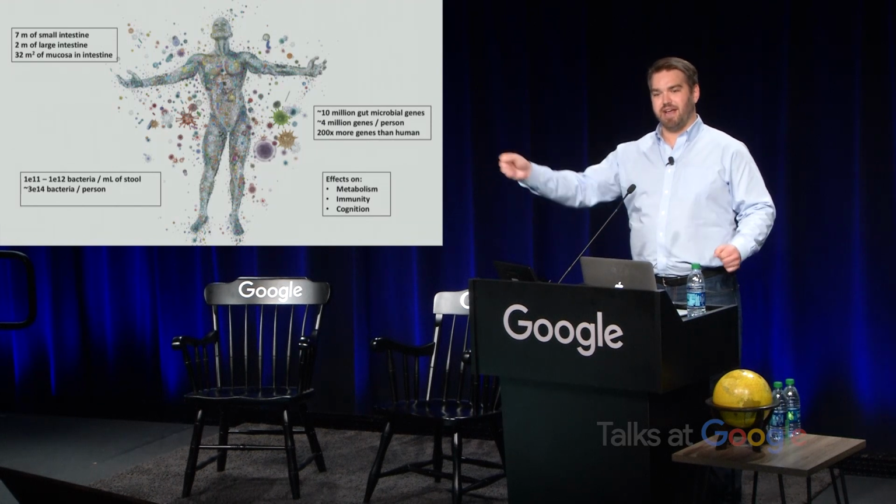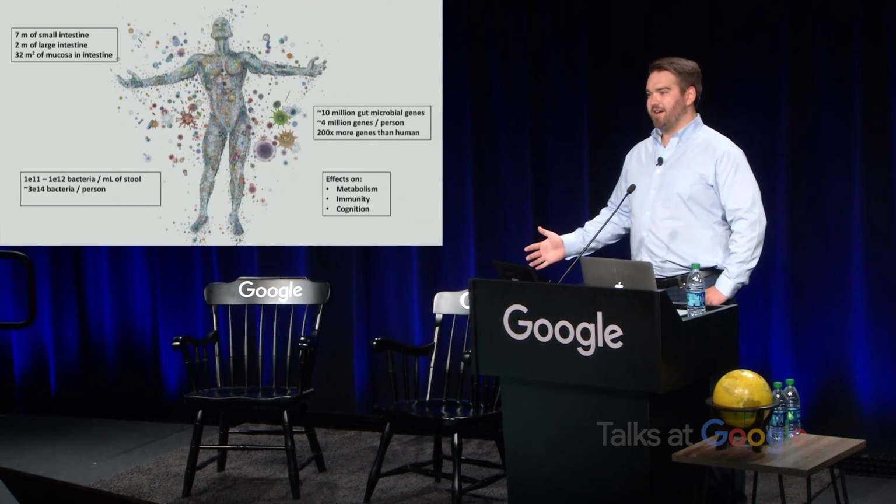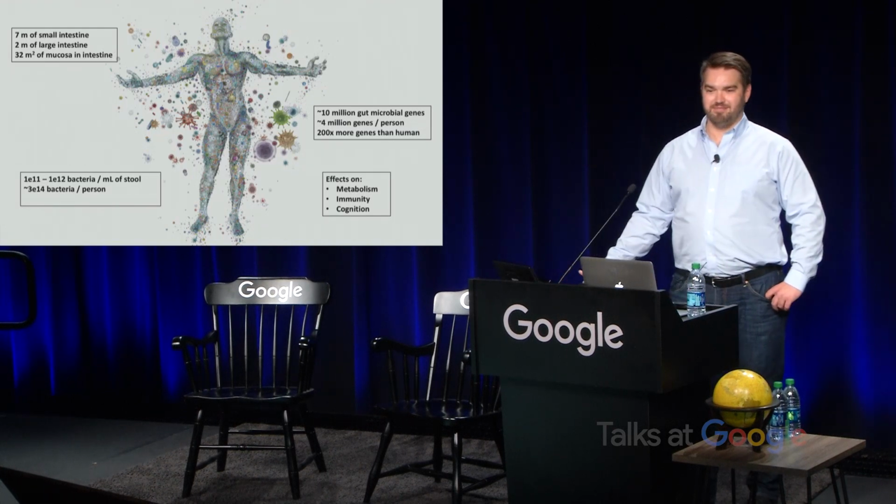As we started to learn over the last decade, the research has really picked up along with the advent of next-generation sequencing technology. The microbiome has incredible effects on metabolism, immunity, and cognition. I just label these three as areas where the research is pushing out the farthest. But I would challenge you to name areas of human physiology and well-being that don't touch on metabolism, immunity, and cognition.